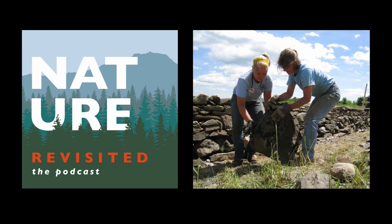Or the techniques that can be applied to more sculptural features. So how does stone fit into the larger environmental issues?